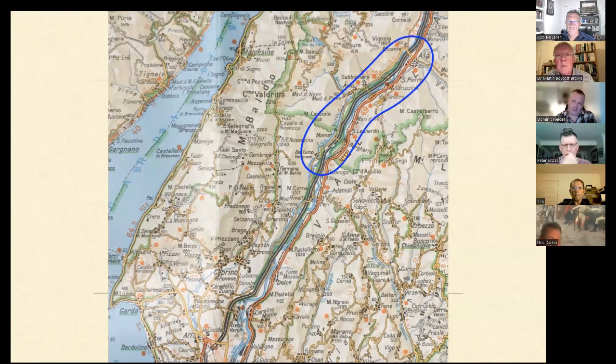And then you will see, right in the middle of the map, there is a red circle around Ferrara di Montebaldo. That's where the French outposts were. This is the furthest French defensive position. They're pushing right towards Austrian territory here.